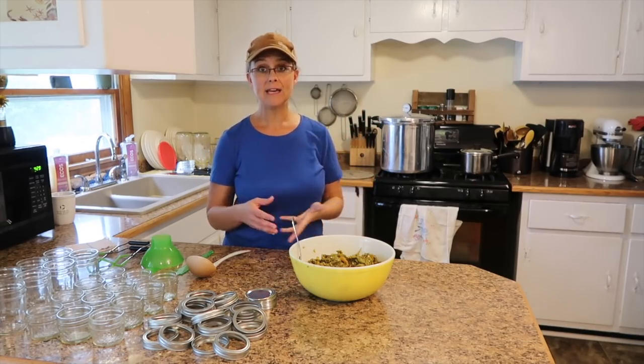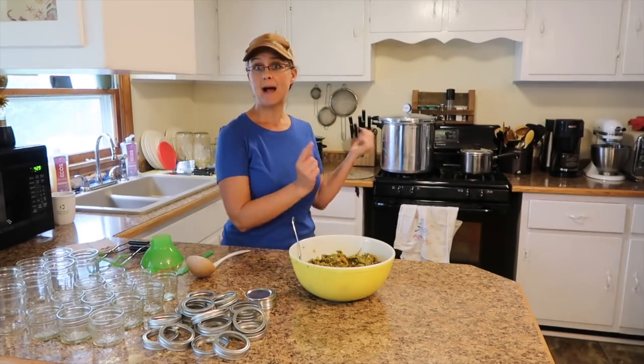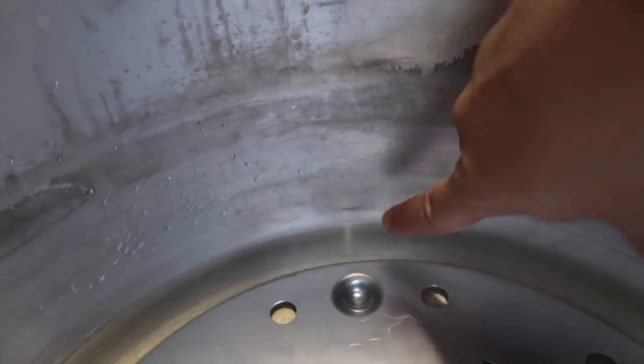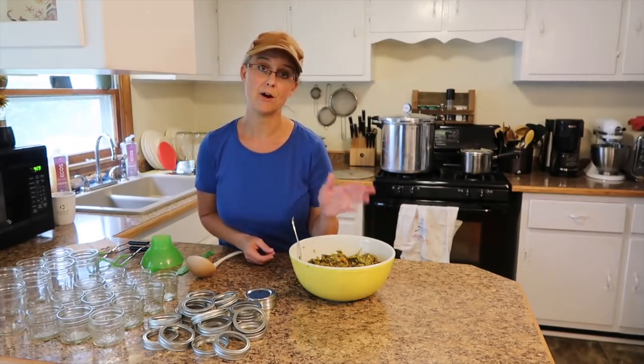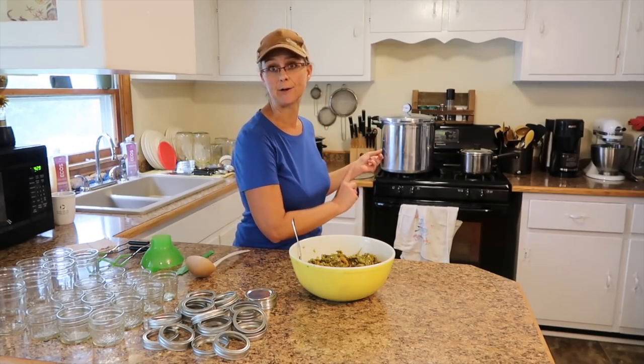I have already filled the bottom with the appropriate amount of water. Now in my canner there are lines etched in it that show you the proper fill level, but I think it is 3 quarts. If you're not sure on your pressure canner, make sure that you look in the instruction manual that comes with your canner.